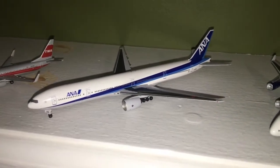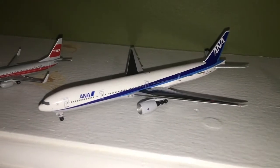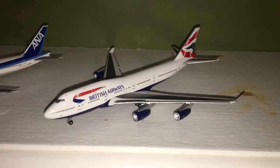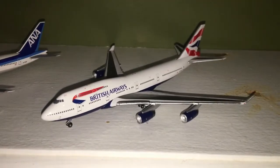This one is an ANA All Nippon Airways Boeing 777-300 from AeroClassics. And the last one is a British Airways Boeing 747-400, and it's from InFlight 500.